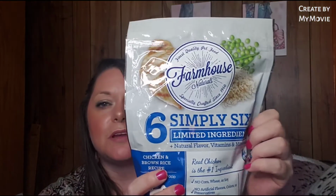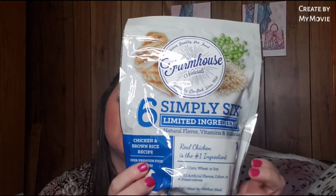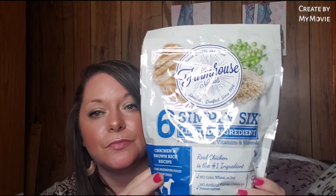And it's been a while since I've been able to find this. And I've been having to just find him whatever I can, looking at the ingredients very carefully. He has a lot of allergies, a lot of skin allergies, and he's on a lot of meds, and we have to watch what we feed him. So he does well on this food. So I bought 6 bags of this.